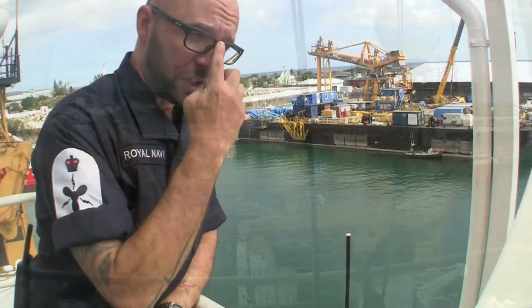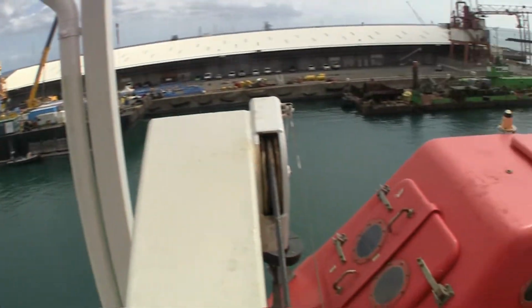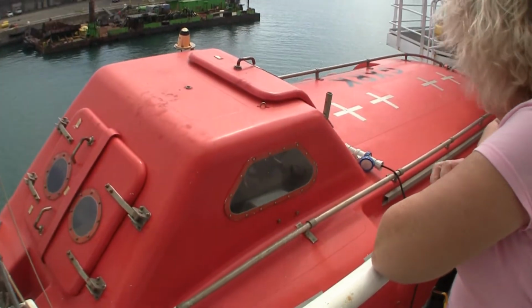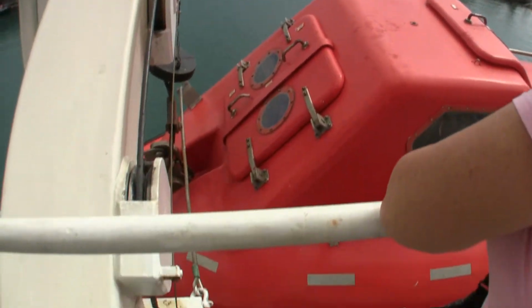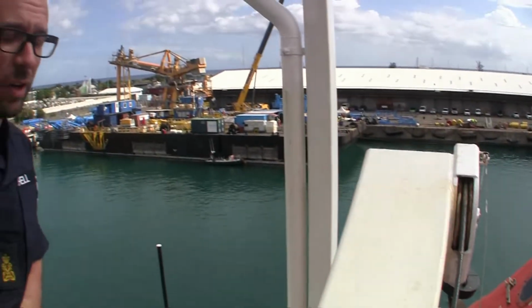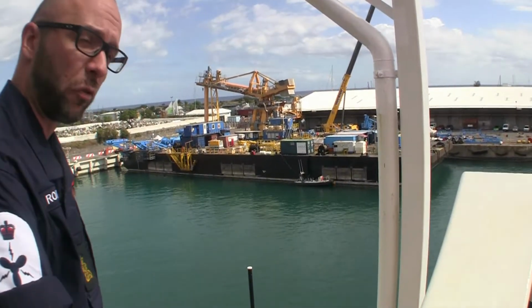Because we do have British survey teams, civilian survey teams on board, we have to comply with civilian MCA and Lloyd's requirements. That's why you have this. We have lifeboats. Navy ships, they don't have lifeboats, we have life rafts.